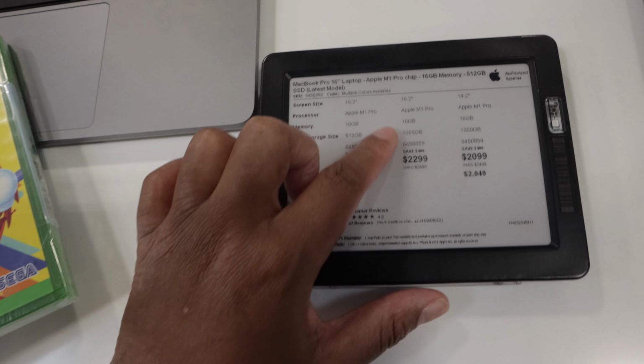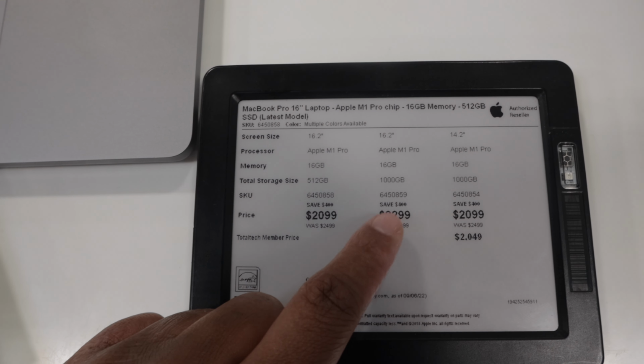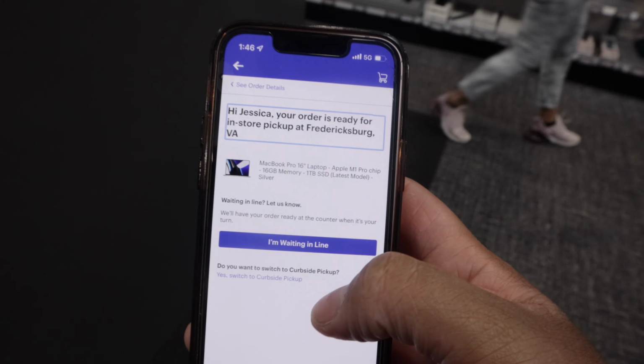I ended up going with the MacBook Pro 16-inch M1 Pro with 1TB SSD and 16GB of RAM and memory in silver.